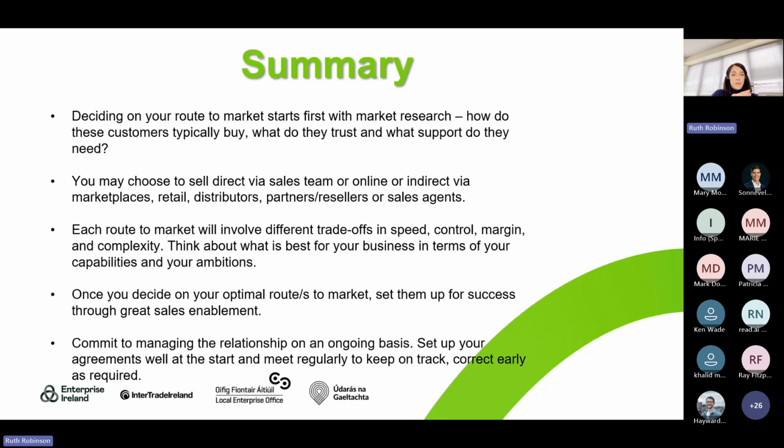So just finally then, in summary, deciding on your route to market first starts with market research. So think about those key questions. How do customers here typically buy? What do they trust? And what support do they need? You may choose to sell direct via a sales team, or online, or indirect via platforms, marketplaces, retail wholesale, distributors, partners, resellers, or sales agents. But each route to market will involve different trade-offs in things like speed, control, margin, and complexity. So think about what's best for your business in terms of your capabilities and your ambitions.